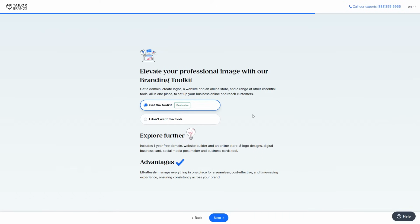So I do highly recommend the toolkit as it gives you a lot of other things that you can add, such as a logo or a domain or even a website. However, if you did not want to use the toolkit, you can obviously choose between these 2 options. After you've chosen, you can go ahead and click Next.